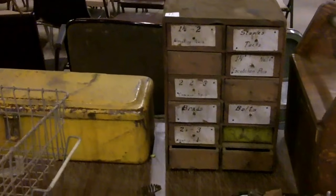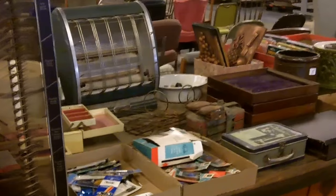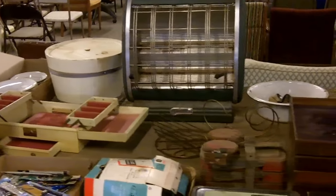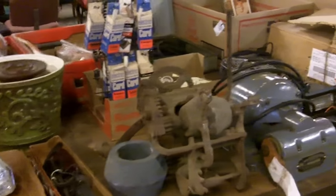A lot of the stuff is dusty. It came right out of the woodwork. Maybe we should scrub everything down, or maybe we should sell it for a little bit less and let you scrub it down. That's a great box there. Let's see, how's that open? Little cabinet. Weirdest stuff.